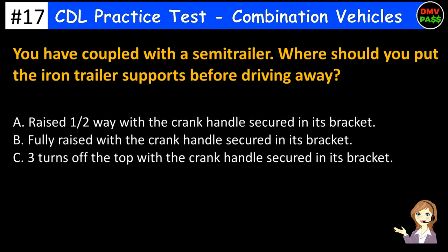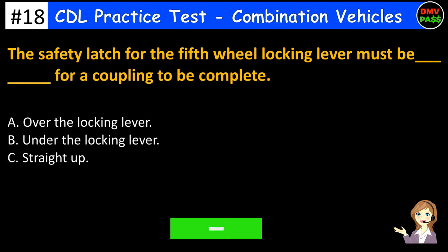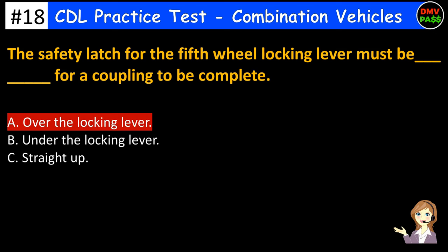You have coupled with a semi-trailer. Where should you put the iron trailer supports before driving away? The correct answer is B. Fully raised with the crank handle secured in its bracket. The safety latch for the fifth wheel locking lever must be blank for a coupling to be complete. The correct answer is A, over the locking lever.